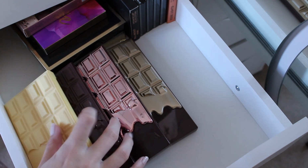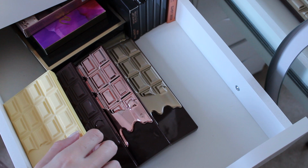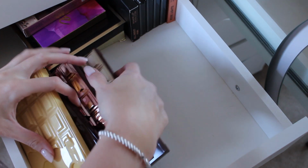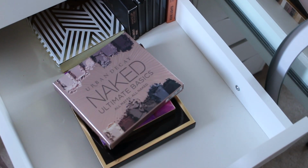So if you want a collection video on all of my Makeup Revolution palettes, because I now have a lot, then let me know. But as far as that goes, I am going to be keeping all of these. Right, here we go. We're getting down to some nitty gritties.